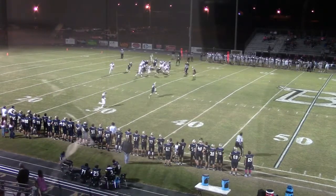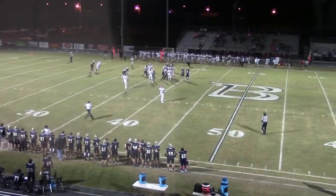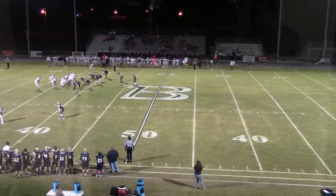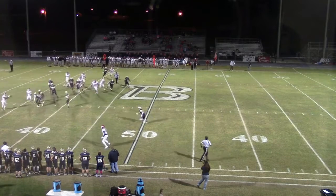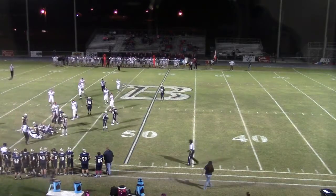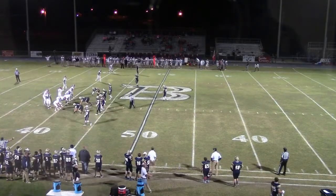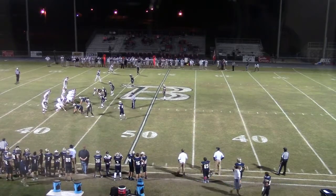McBride feeds a fullback again. Bronson Jones running hard, and he breaks a tackle and moves the ball up to the 37 for a Bulldog first down. But they're still moving the football. And McBride fakes it to the fullback, runs it, and pitches it to the outside, and that's Keyshawn Morgan, tackled very quickly across the 40 to the 41.